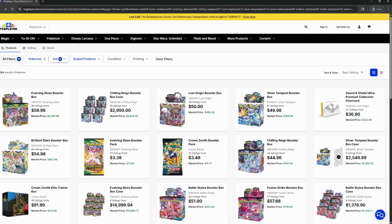Next thing to target, I think, would be Lost Origin. This one has the Giratina. Not a very deep set, but you still have a lot of good hits, like the Sleeping Pikachu, the Gengar, always the Giratina, Aerodactyl. Really good hits. And I think the booster box is pretty undervalued at 500, honestly.